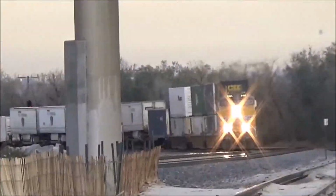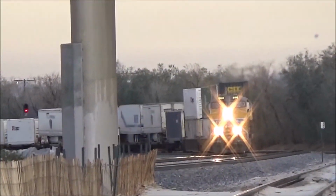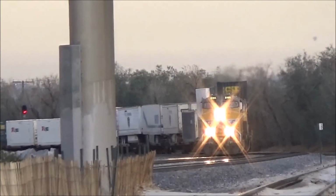With a combined 8,700 horsepower on the head end, a mixed intermodal train is next to roll past the camera.